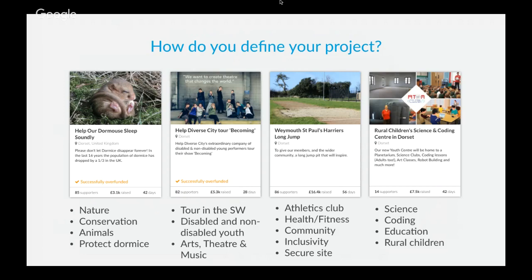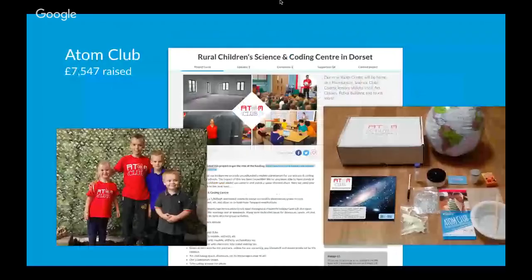And fourthly, we've got a project called Rural Children's Science and Coding Centre in Dorset, or the Atom Club. We'll look at them in a bit more detail. So what these guys were trying to do was set out to address what they call the STEM subjects. So these are science, technology, engineering and maths, which the government has recognised to be of key importance.